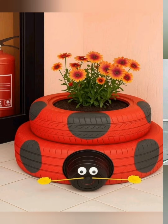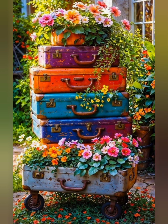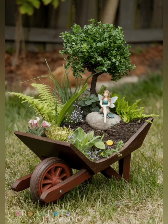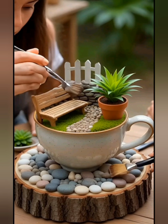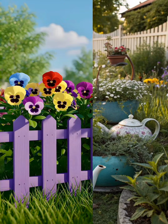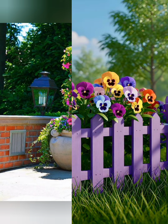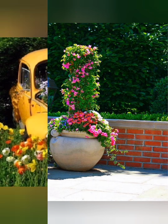These ideas will transform your garden into an eco-friendly oasis. Start your journey towards a more beautiful, personalized garden. Here are creative and amazing ideas for garden decor from recycled items, eco-friendly garden art that looks expensive but is done on a budget using upcycled treasures. Transforming your garden into an eco-friendly paradise does not have to cost a fortune.